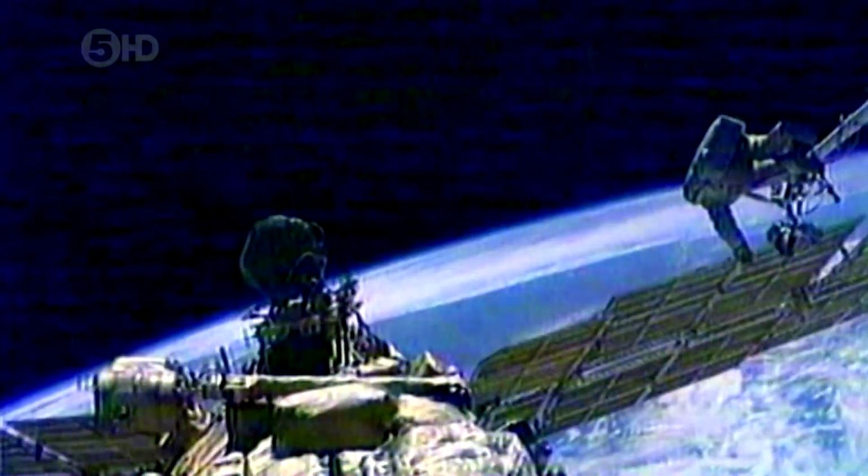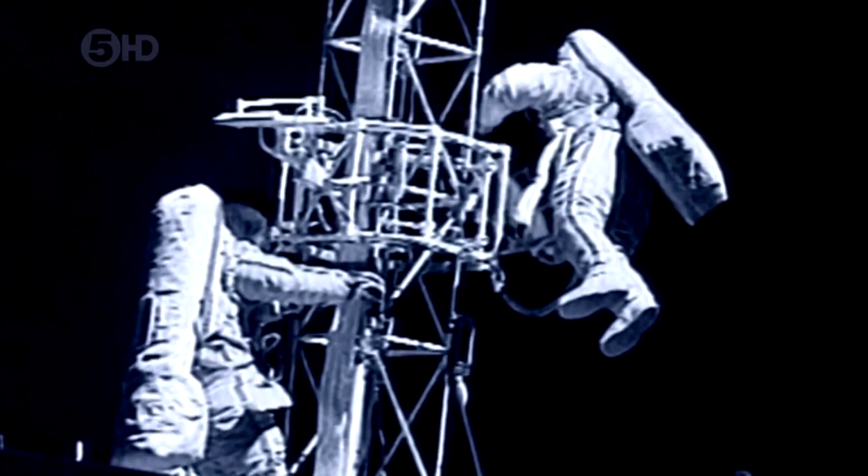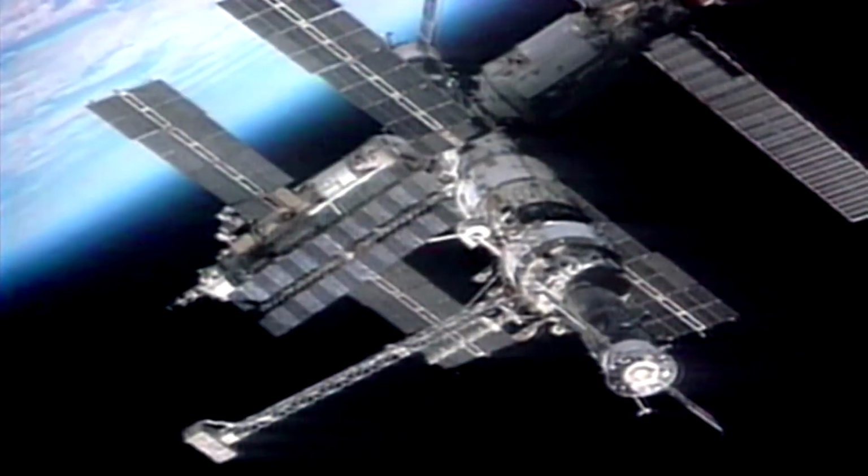Despite their increased agility, it took them 10 years to complete the space station. But the new spacesuits made it far easier to build a structure of almost any shape and size out in space.